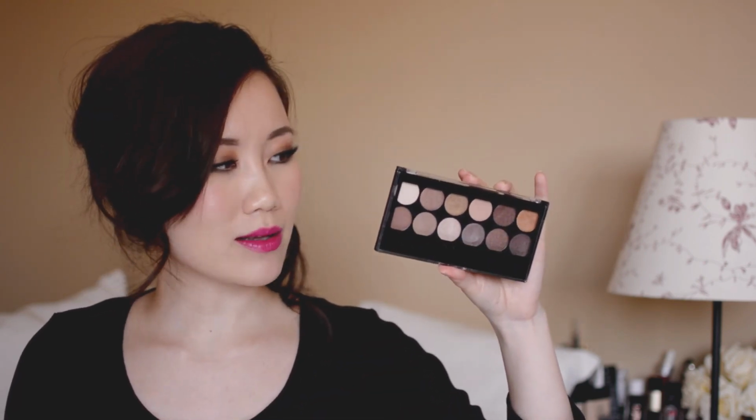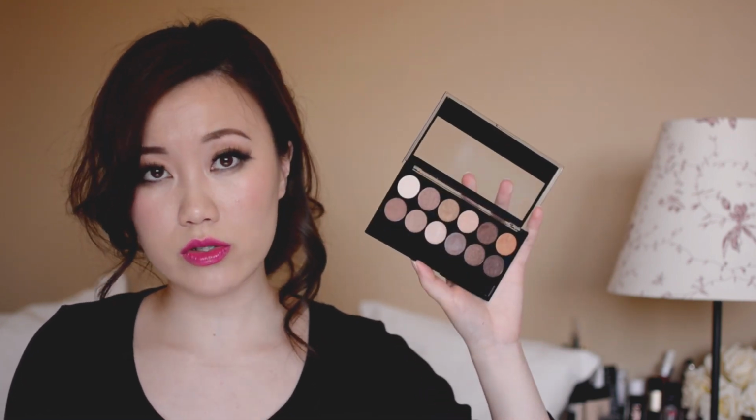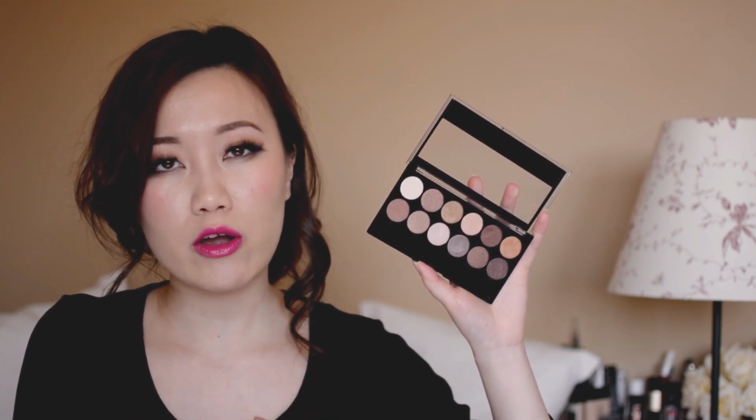Okay, I guess the last couple of products. Let's talk about this. The MUA Makeup Academy eyeshadow palette in Heaven and Earth. A very affordable brand from the UK, MUA. They do make some very user-friendly and incredibly affordable products. All the colors are very beautiful. Most of them have a creamy type of powdery finish.